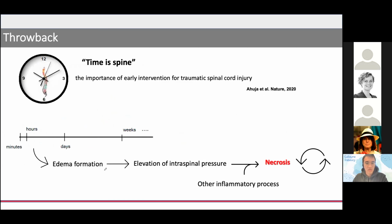So edema formation is one of the earliest events after injury. It increases the intraspinal pressure, which compresses the spared neurons, causing more necrosis. These events represent an endless loop leading, with the over-inflammatory process, to massive cell death. Hence, the importance of early intervention in order to break this chain of events.